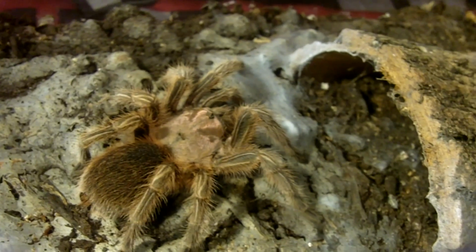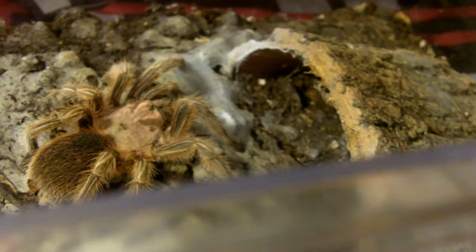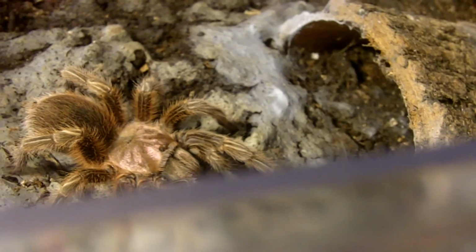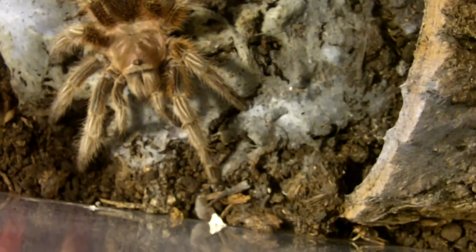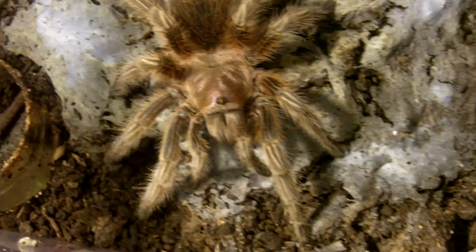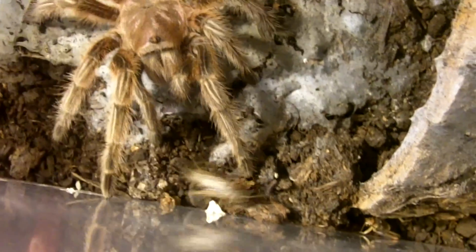Alright, this is Grammostola rosea. This is the red-faced rose hair. And I'll show you on the very next T what the normal form that now we are calling Grammostola pulchra is. Now I know roseas, they don't like to eat very much, so we'll see if I can try to get one of my crickets to be eaten.